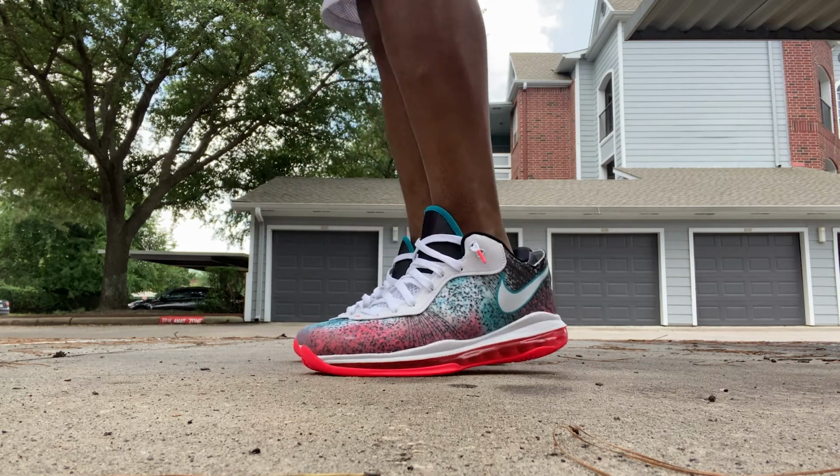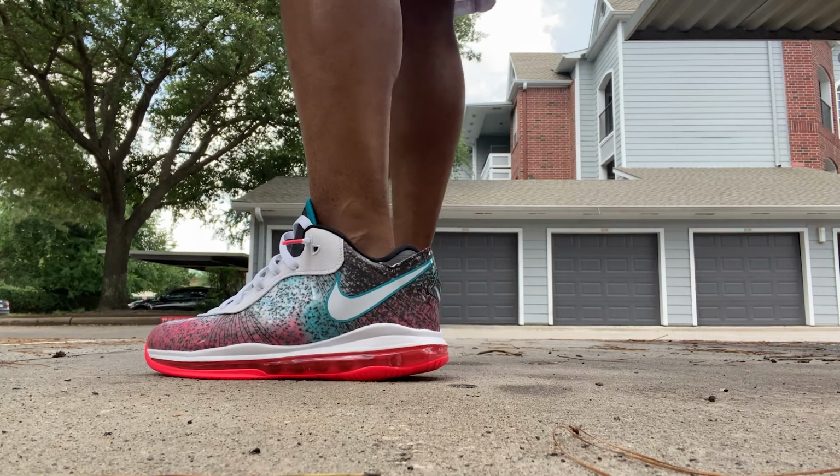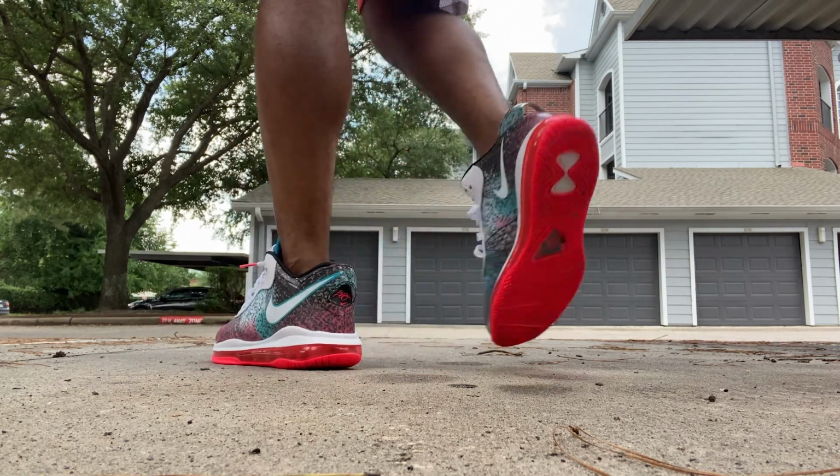If you're a wide footer, definitely go half size up. I am pretty normal with foot, and when I put these on, I have to break them in. They are pretty snug to begin with, but walking around gets them a little looser. But if you want that comfort, immediately go half size up. That way you're not having to deal with the tightness and snugness to begin with.